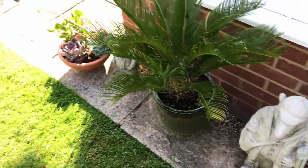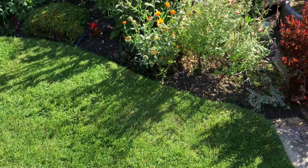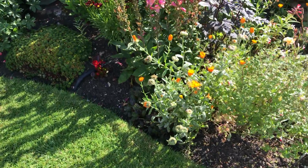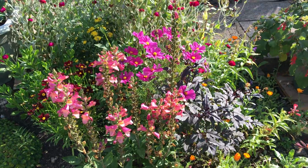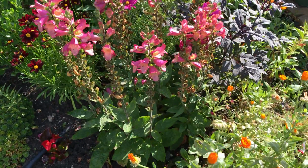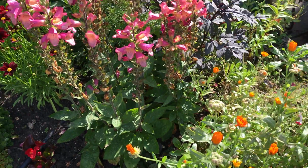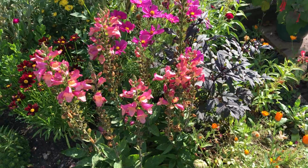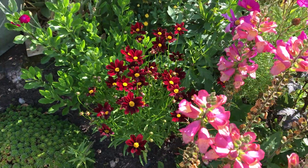They're looking lovely. Most of the Digiplexis has finished flowering now. It's just coming to the end. It has been lovely, and so with Digiplexis you would cut it right back down to the ground, and we'll get a second flowering later this year.